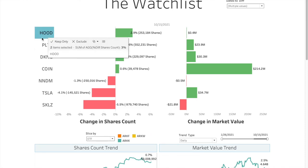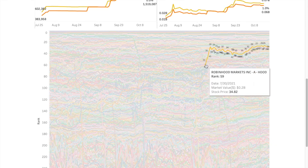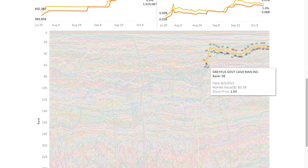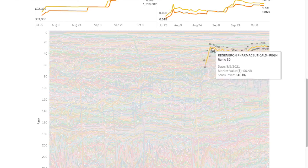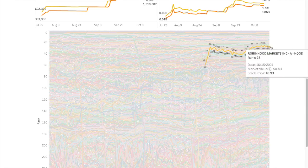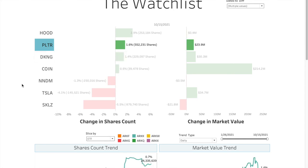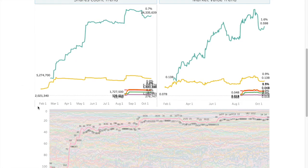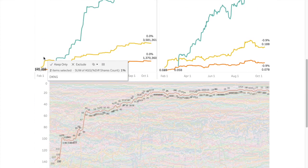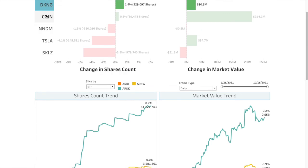So let's click on HOOD and see the ranking quickly. It IPO'd somewhere here, which is like July timeframe, and they bought more initially, as typical of any other company. When they invest in initially, they invest in a lot, and then they have been maintaining it or buying more. So high conviction in Robinhood for sure. Palantir, oh yeah, that's the one which they have the highest conviction in. DraftKings, let's look at the ranking, very high conviction. So yeah, a lot of them.